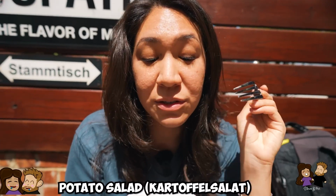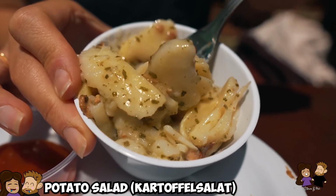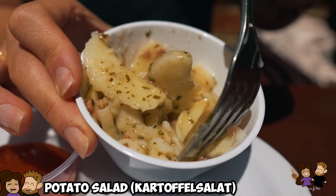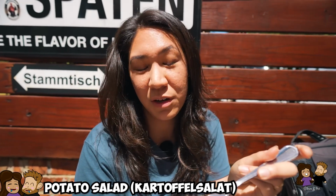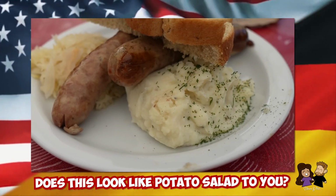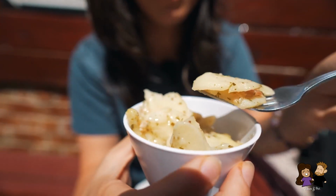Then we have here potato salad, or Kartoffelsalat, and you have nice big bacon chunks in there. It looks like American bacon style. And this looks like a proper potato salad. Oftentimes when we come to the US and order potato salad, it's like mashed potatoes or something. But I see the potato chunks, I see the chunks. Smells vinegar based, looks good.